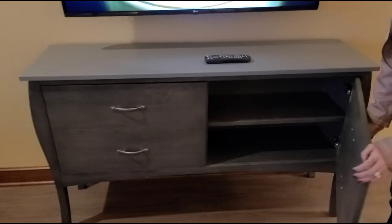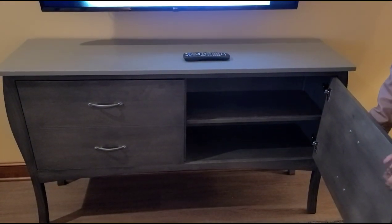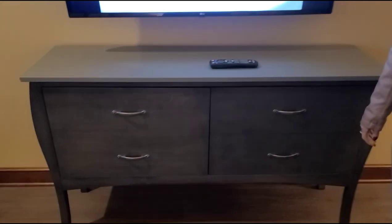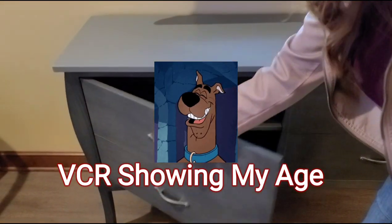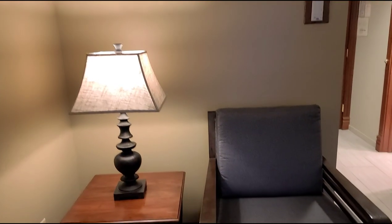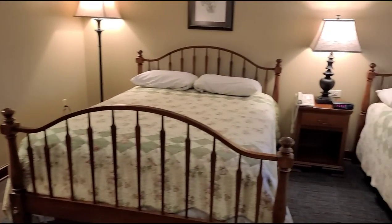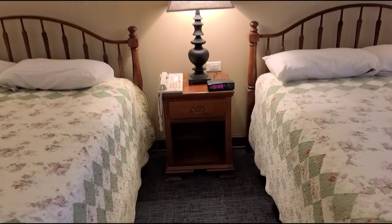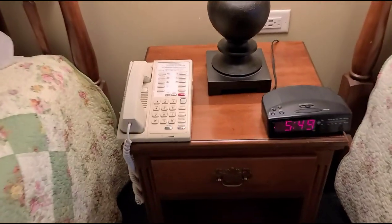Nice TV. And you have a couple drawers. Well, they're not drawers, are they? No. It's almost like a place to put a VCR. I'm sure there's not one in there. You can put stuff in there, but it's a nice little cabinet. So we had that on that side, and another place to sit down over here. Nice end table. Or drawer in that. Let's take a look. I'm sure there's nothing in it.